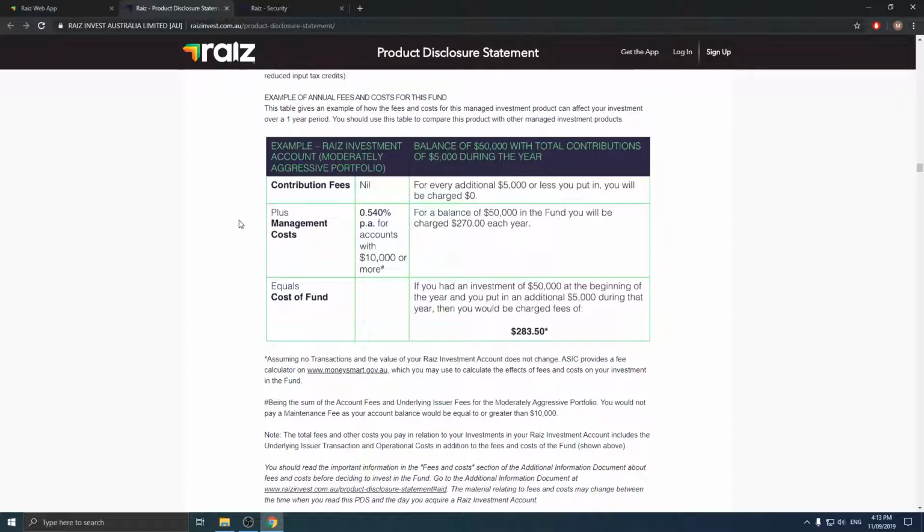So this is associated with their moderately aggressive portfolio. We can see that the total management cost for that particular account is 0.54% per annum, which is not huge, but definitely not as low as some of the other investment products available if you buy directly through the Australian Securities Exchange yourself. But it's definitely an easy way, and they've made it very accessible to access investment-based products. So I guess you're paying for convenience here. And if you are a novice investor and you are just looking for an easy way to get exposure and start earning some interest on your money at a bit more of an aggressive rate compared to the current interest rates, then this is probably a good starting point.